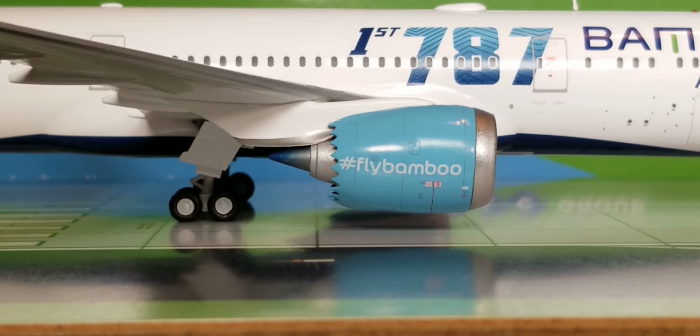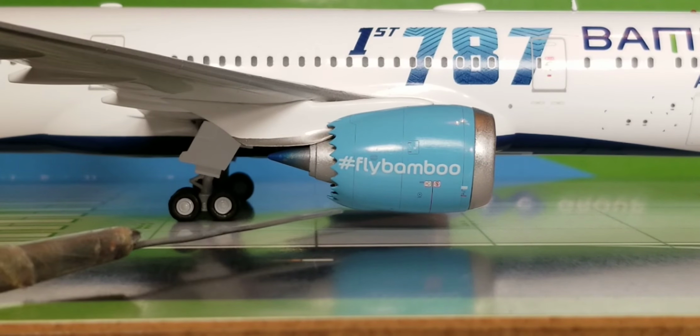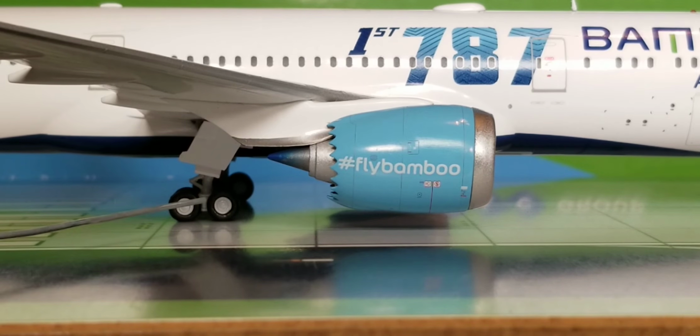All right, now you're looking at underneath the wings here on the starboard side, and what you're looking at is the General Electric GEnx-1B turbofan engine you see here, featuring the hashtag Fly Bamboo decal displayed on the engine pylon you see there as well. Then the sawtooth pattern right there, the engine cones, as well as the side visual view of the landing bogey gears, which includes the landing gear struts as well as the landing gear doors there as well.